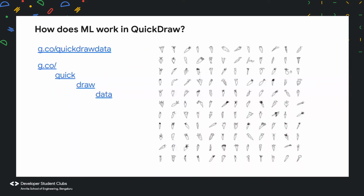Okay, so how does this ML work in Quick Draw? Let me give you an example. You can see a data set of carrots here, right? There are a lot of carrots. The first step is the collection of data sets. While getting trained, you can notice that all these carrots have a triangular shape common in all of these images. So that can be recognized as one of the patterns.